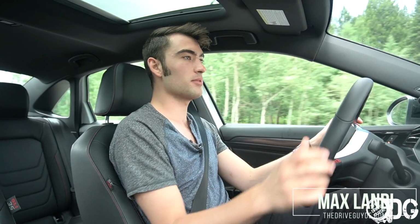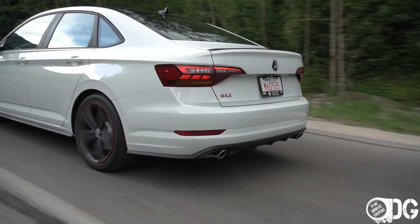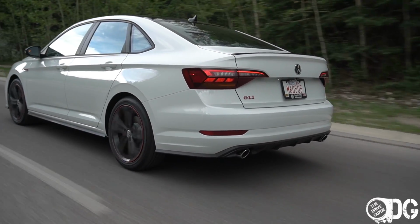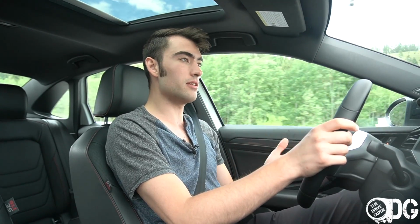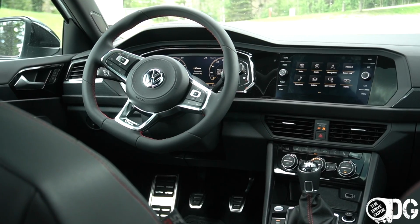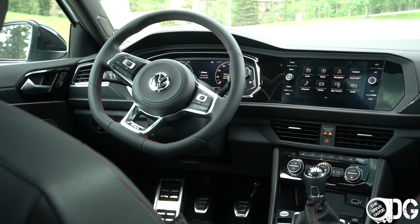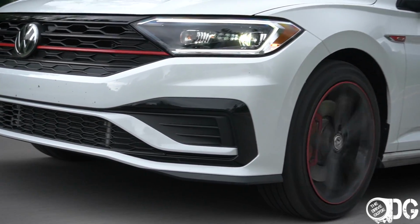Golf GTI is perhaps the most revered model in the entire Volkswagen range. It is a darling in the segment and amongst critics and enthusiasts. So you'd think that the Jetta GLI has an immediate advantage. It's based on the same platform, has the same engine, has the same choices of a manual 6-speed transmission or a 7-speed dual-clutch automatic. But not quite.